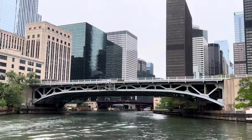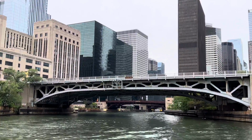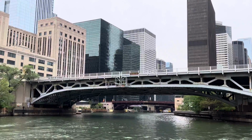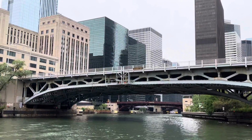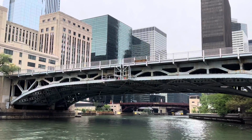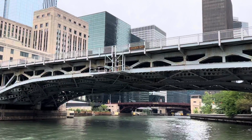Directly behind that, you have the tallest of the tall. Tallest building in the city of Chicago. This is the Willis Tower, which is commonly referred to by its original name, the Sears Tower. It clocks in at 1,451 feet tall, or 442 meters.